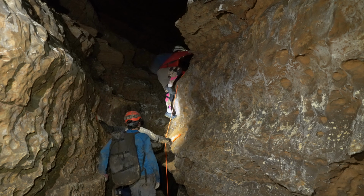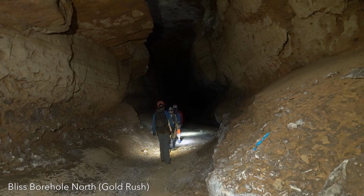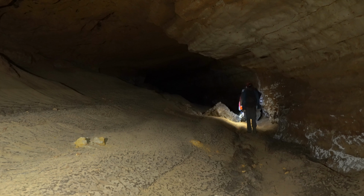What they found was a 30-foot diameter borehole going both north and south away from the Snowy River passage. The original exploration team mapped nearly 9,000 feet to the south and left the northern passage as a lead, not knowing that flooding of the cave would prevent a return trip until 2018.